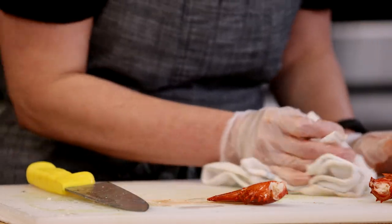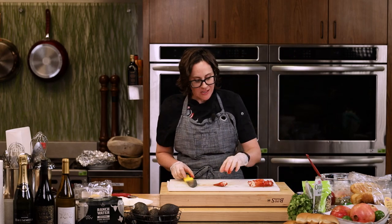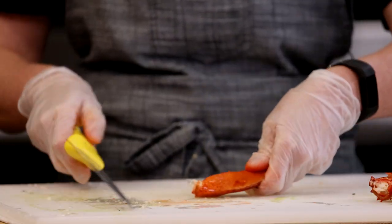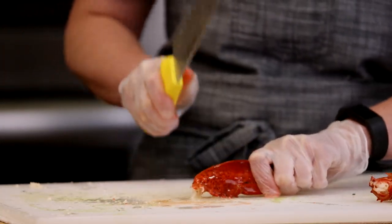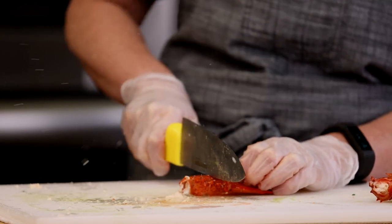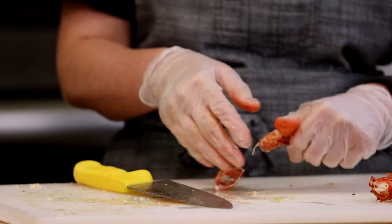It's going to get mushed around anyway. So, yes, Chardonnay goes with everything, specifically lobster. And it also goes really well with the fattiness, right? There's a little bit of that mayonnaise in there, that avocado. So that brut cuts the fat really nicely. Absolutely. All right.